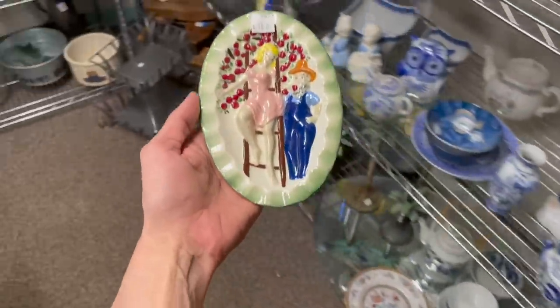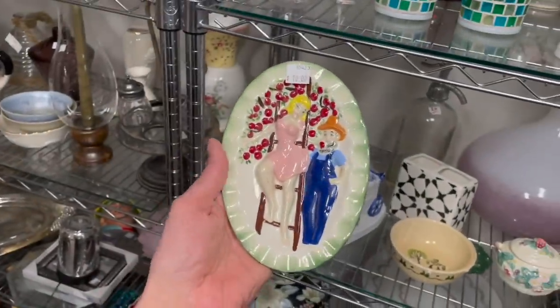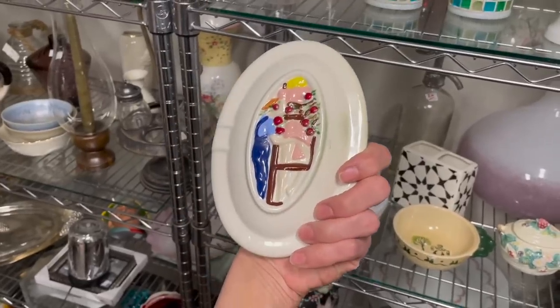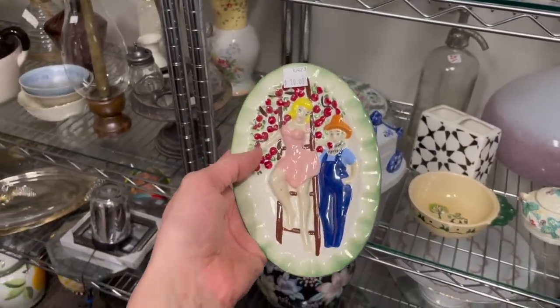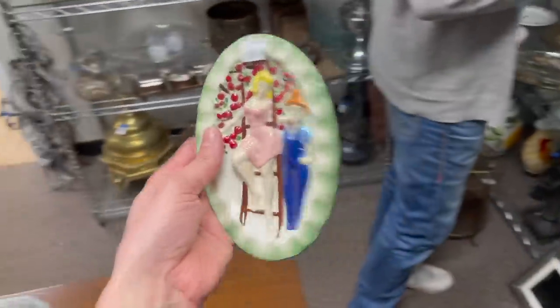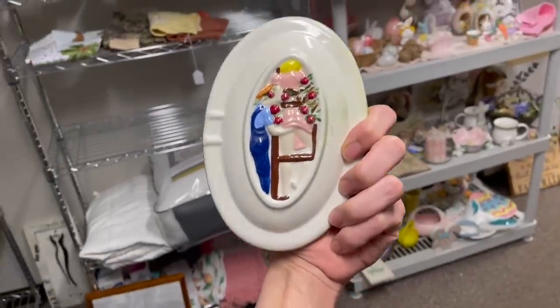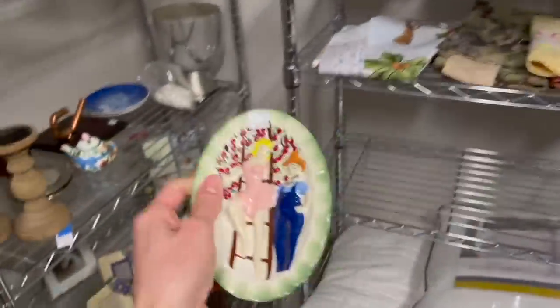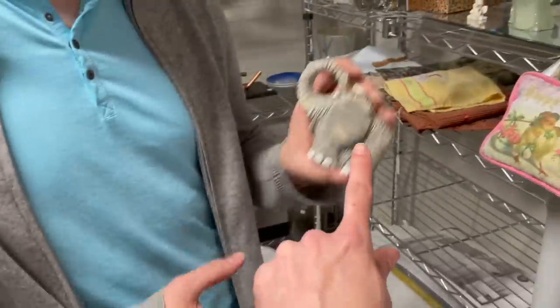Michael, look how cool this is. And then you turn it over. And it's the back of them. That's $10 though. Oh, that's cool. I like that. Oh, his hand is up her dress. Oh, jeez. All right, putting that back. All right, anything else? Nope. All right, so far we're just getting the Rinconada.